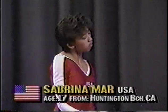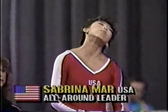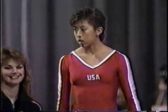While we wait the score from Kelly Garrison Steeves, Sabrina Marr, the current leader, preparing for the balance beam. Sabrina finished 3rd in the all-around competition at the national finals. Sabrina's very tough on this event. She has a lot of control.